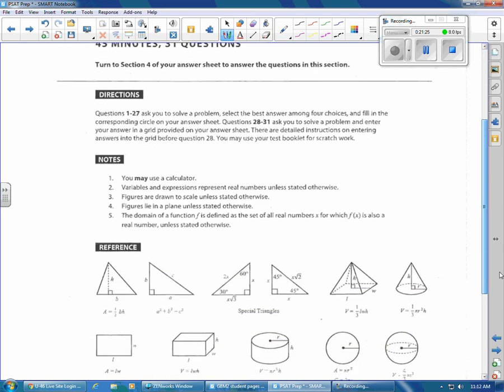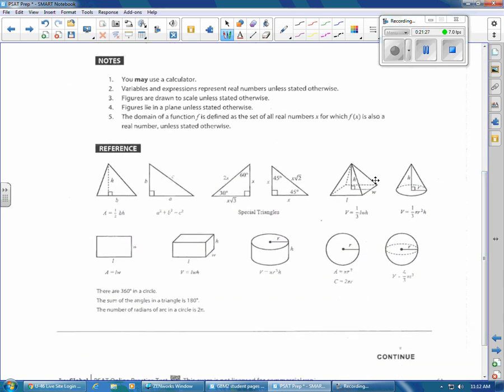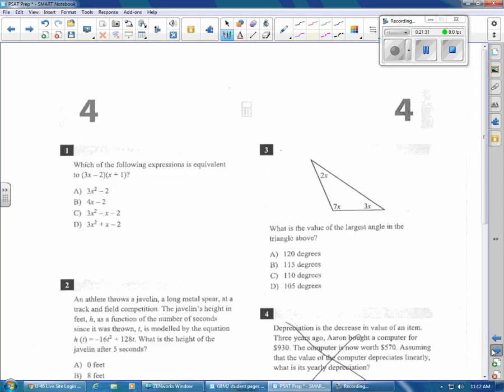Next, we have the calculator portion of the test. Again, you're going to have access to the sheet. The directions will be read to you. And now you can be using a calculator. Keep in mind, these are actually very similar to the other questions. They're just going to be a little bit more complex.